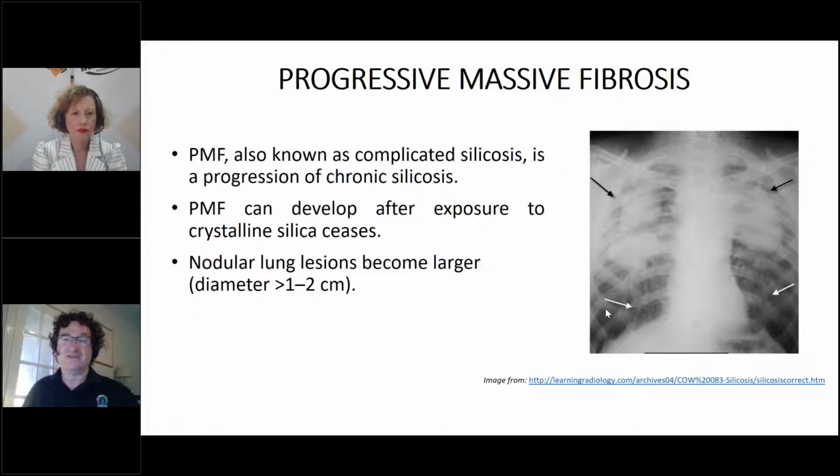And in through here, normal lung field, as I suggested before, should come up on an X-ray that's black because it's full of air, and that's what you want. And when it's not full of air and it's full of hard mucus or fibroses and things like that, that's where you get this white patchy bits and pieces in through there, and that should not be there. And this is a chest X-ray of PFM or PMF, sorry.